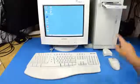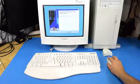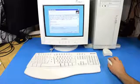The first thing I'm going to do is install the Voodoo 5 drivers so I can get rid of that annoying flicker while I'm filming. Manually installing drivers after you get Windows set up is definitely a relic of the past, since Windows will now just download all the drivers for you.